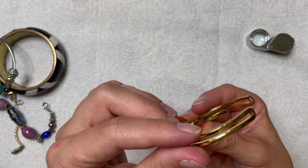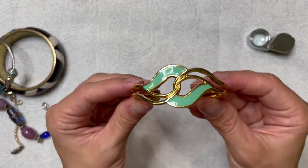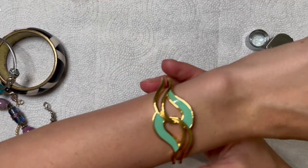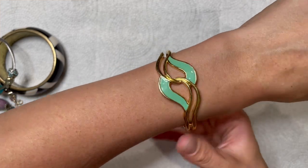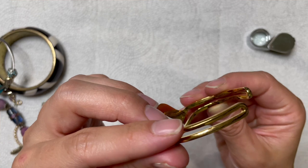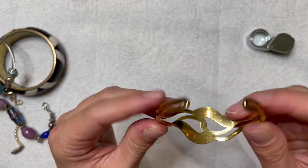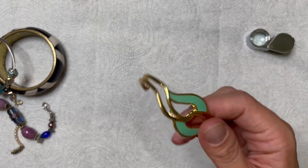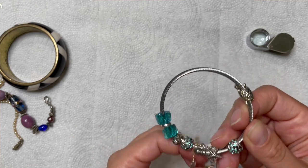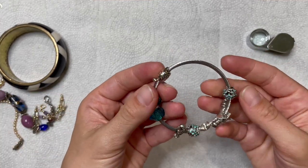So this is also a really pretty bangle with this little enamel, I think, gold tone. Very nice little bangle. Sits really well. Yeah, I like this a lot. It's so hard not to keep some stuff. I'm hoarding so much jewelry. Some of my pricier items I'm going to keep, just because, gosh, I love jewelry too. It's hard not to keep the jewelry.